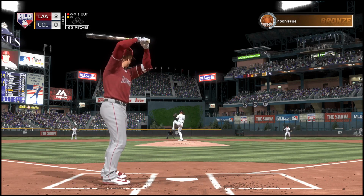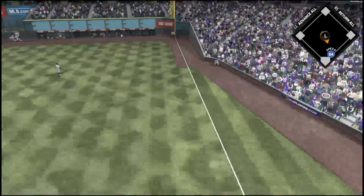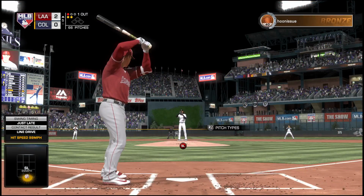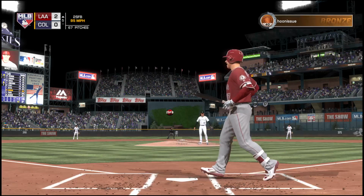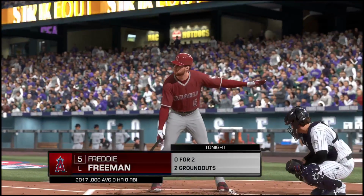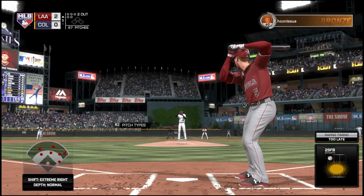Here's Trout waiting on the 1-1. Now a swing and a fly ball. And it'll fade just at the end and winds up a long foul ball. And this is swung on and missed, so it's 2 up, 2 down to start the 5th. Here's the first baseman, Freddie Freeman. He comes in 0 for 2 thus far.